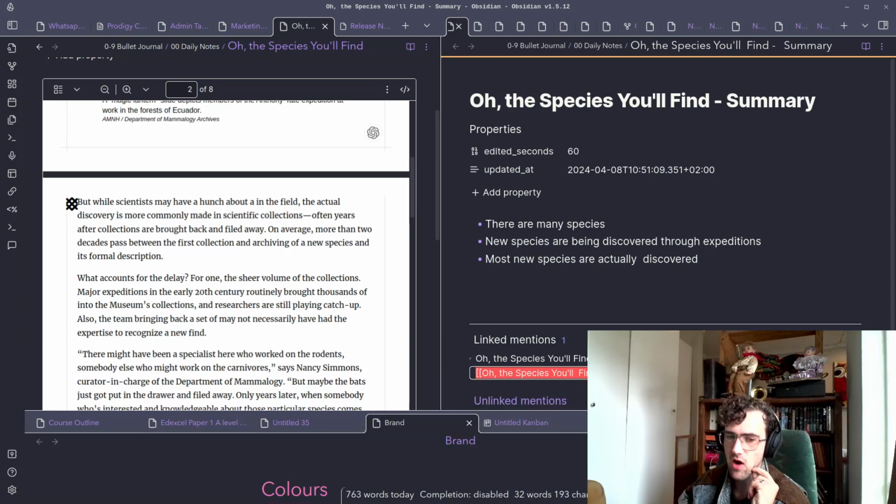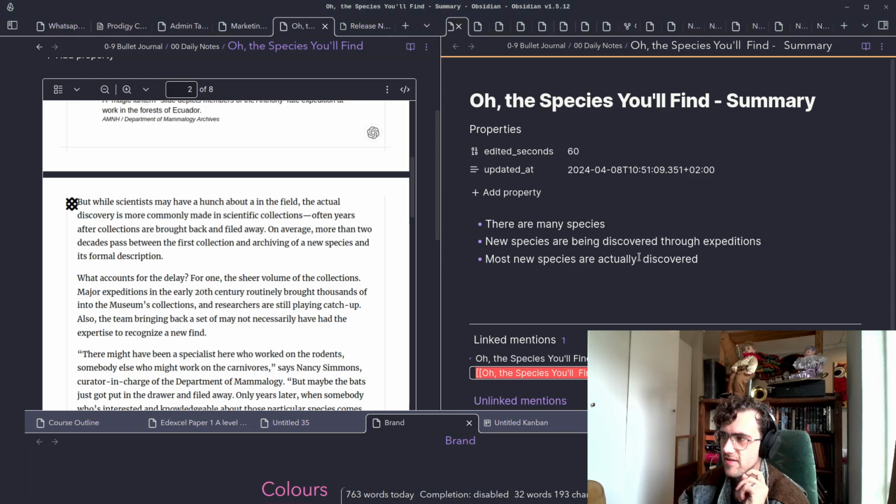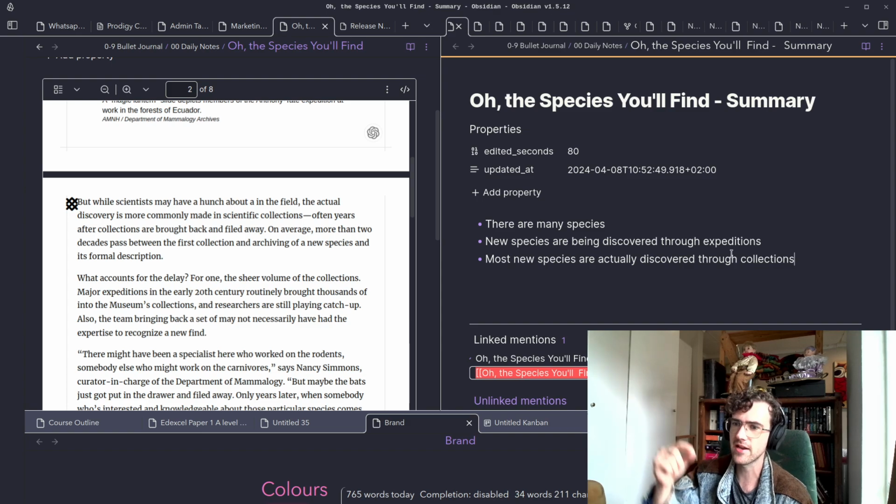Before, and it is only now being recognized as something unique. I think you're misunderstanding here, because what's happening is they're bringing the collections back, they're filing them away, and they're not realizing that that is a new species. And then they're like, okay, no, actually, if we look at this collection, there is a new species here, and it can be categorized by these things. In the same way, I might have a bacteria that exists, and I just think it's this type of bacteria, but then I discover that actually it's unique.